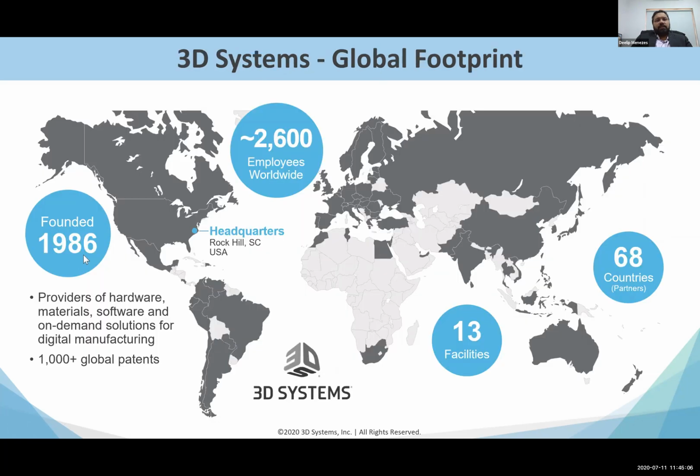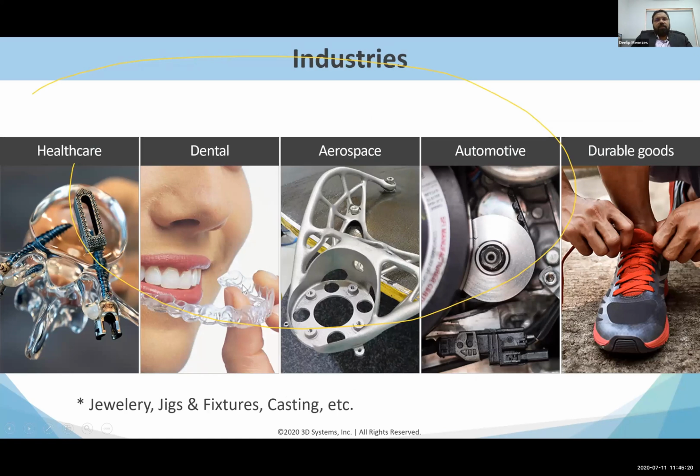He founded 3D Systems and actually started the entire industry. We were founded in '86. We are around 2,600 employees worldwide, present directly and indirectly in 86 countries. These are the industries that we support. There are other smaller industries like jewelry, jigs and fixtures, and casting as well. But healthcare, dental, aerospace, automotive, and durable goods are the main verticals on which we have dedicated focus. This presentation will be about healthcare.